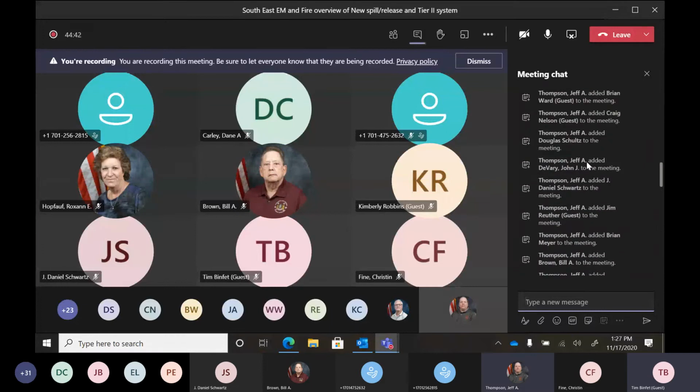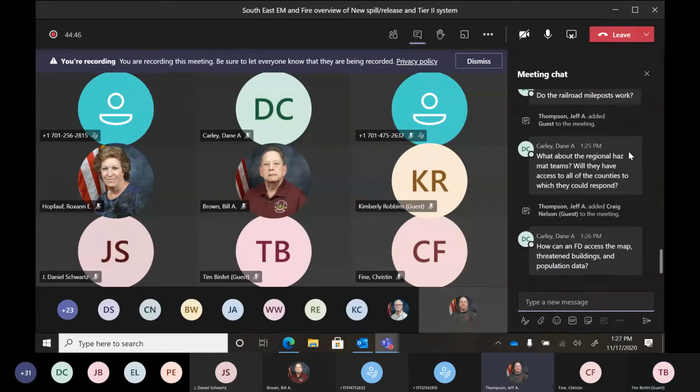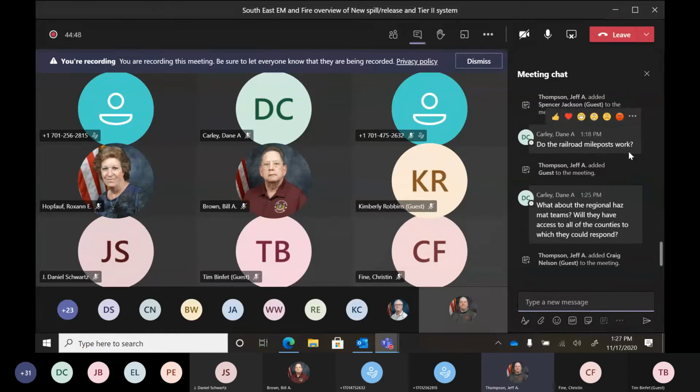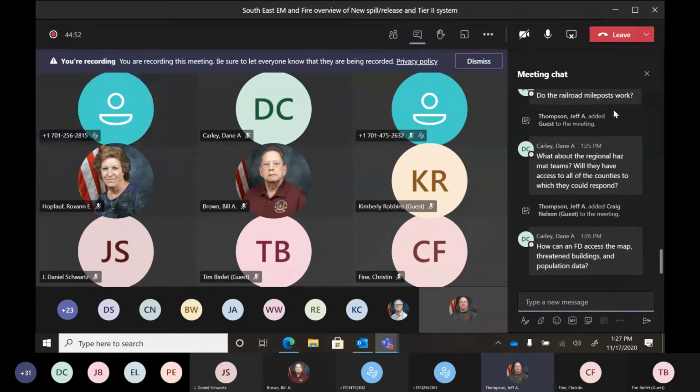I'll go into the questions that are in the chat here. There's a question that says, do the railroad mileposts work? Yes, the railroad mileposts work, and when they do a spill report, that is one way that they can actually find their address. It is one of the searches that we put in for the reporting party to use as the railroad mile marker, and then it will show up on the map.